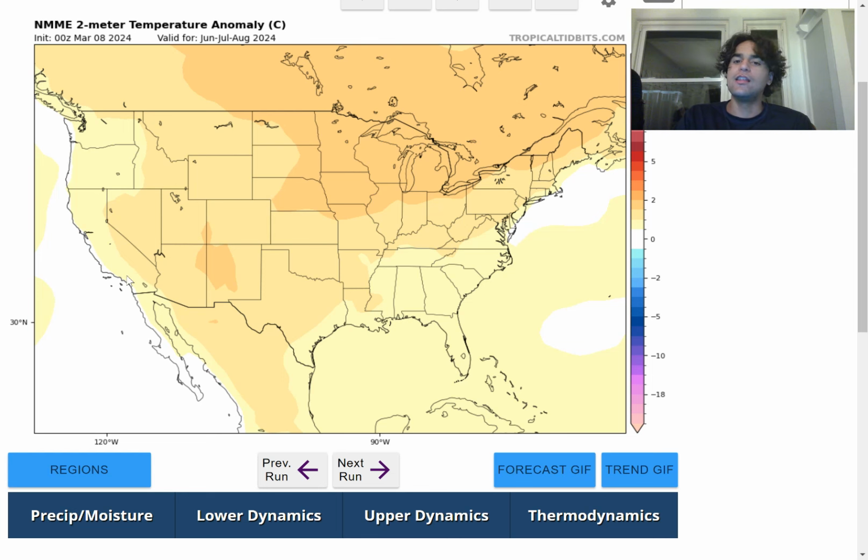And the West Coast is typically slightly cooler than average during La Nina summers, which makes sense why the magnitude of the warm air isn't as high right up along the west coast, which means that it's likely going to be at least somewhere close to average or cooler than average right up along the west coast, while the central United States should be much warmer than average.